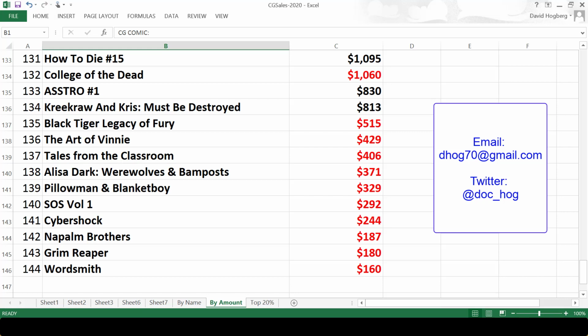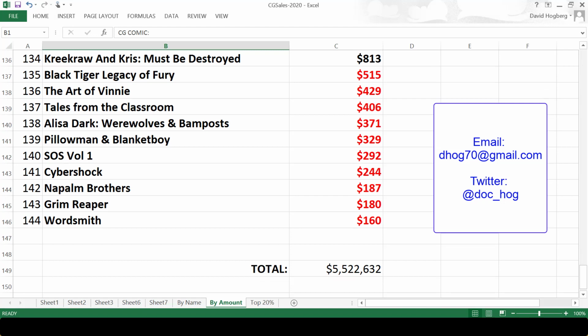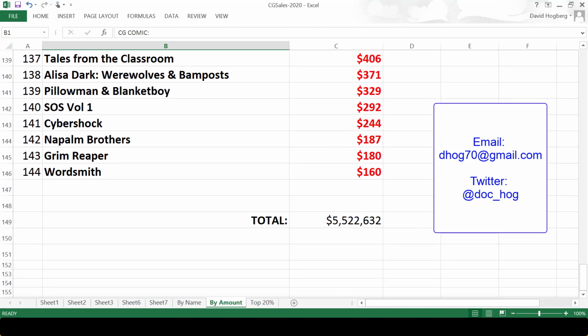In fact, I suspect they probably made quite a bit more money than this in 2020, but by going on the conservative side, I can feel safe that my numbers are not overstating the case. At any rate, so how has Comicsgate done with in fact just exactly 2 months left in 2020? Well, Comicsgate has made over $5.5 million this year.